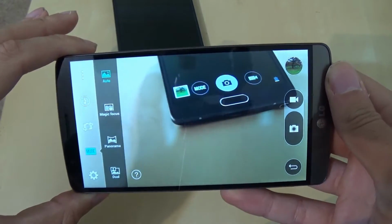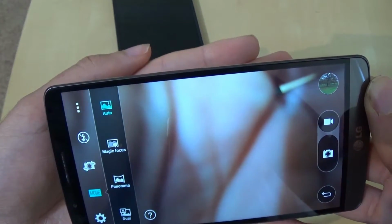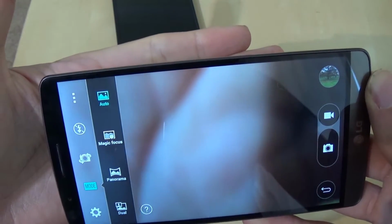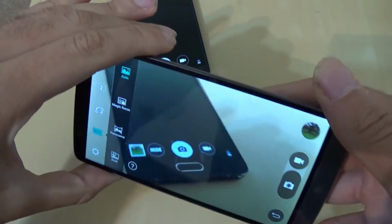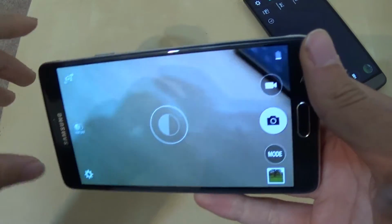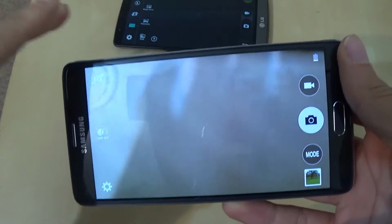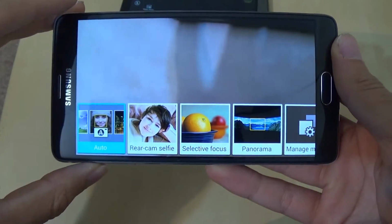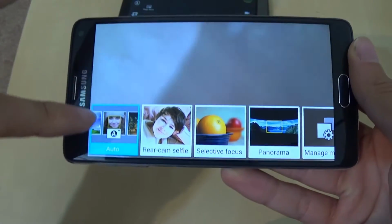I have found focusing to be quite quick though, which is quite a good benefit of having the laser autofocus, which, as you can see, focuses virtually instantaneously. And I did take some video of both of these showing that, which I'll show you in a moment. But on the Note you do get a lot more modes. They haven't skimped when it comes to your modes, such as your rear cam selfie, selective focus. You can even download more modes to your heart's content.